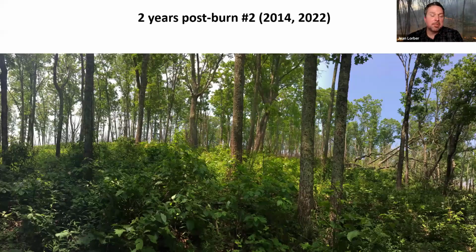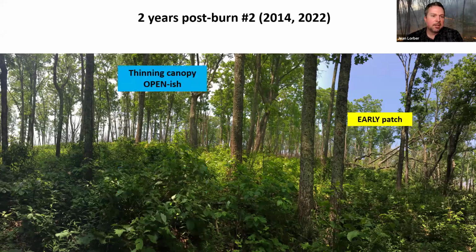We're trying to change species composition away from maple towards oak. So here's just a couple of pictures. This is one of our burn units, TNC, that's been burned twice by the time this picture was taken. Even in this one picture, we've got this mosaic. We've got a little bit of early successional, thinning canopy, more sunlight hitting the ground, starting to create that open woodland structure.